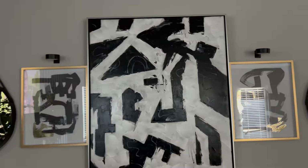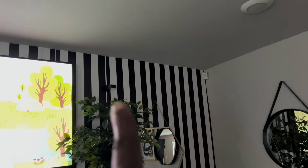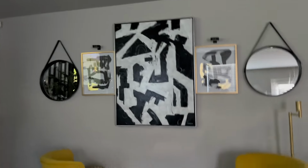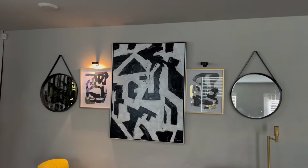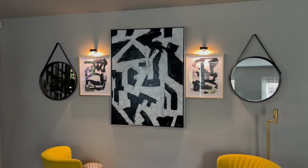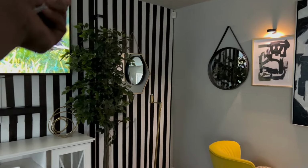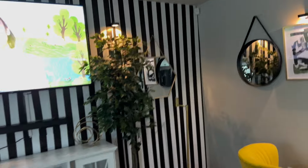Okay, guys, so I have installed my lights right there. I started putting one right there, but I think I'm going to show you guys how I do the last one on this side. But I'm going to just turn it on and show you guys how they look. But it was actually pretty easy to set up. Really easy setup.